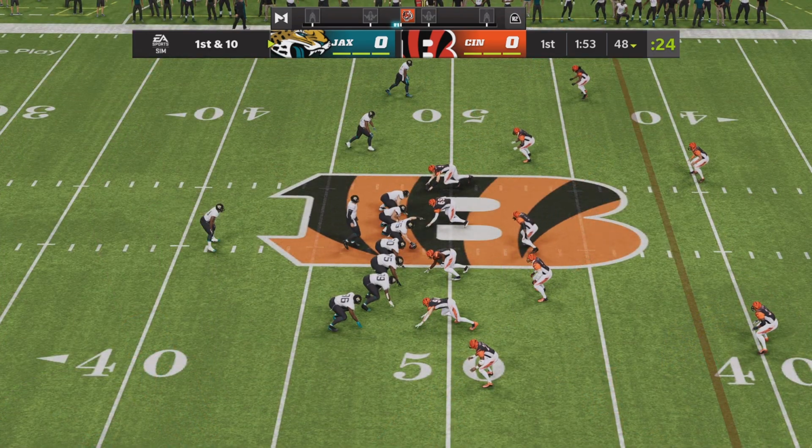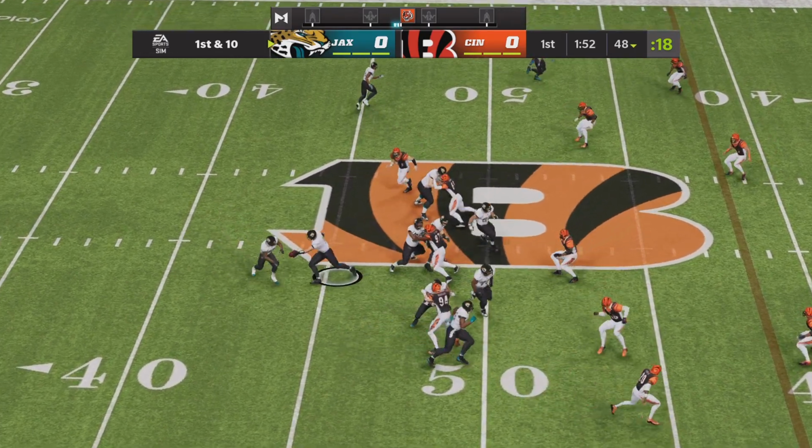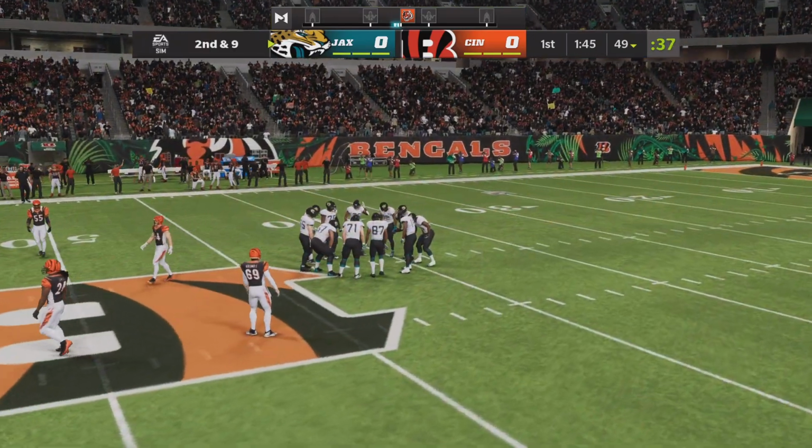So good starting field position for him here as they come up 1st and 10, just shy of midfield at the 48. A carry by Taylor to start the drive. Just a yard on the first down carry, so it's 2nd and 9.